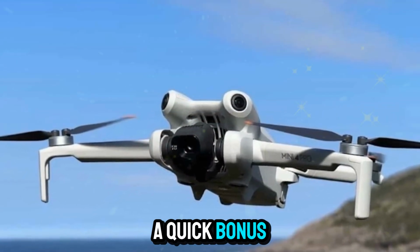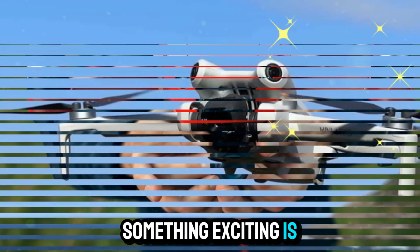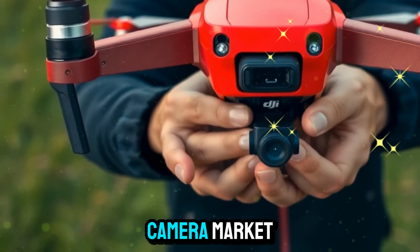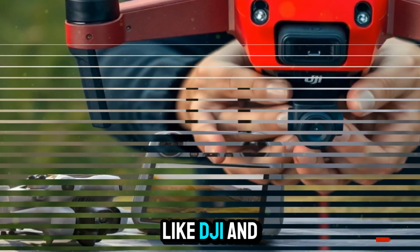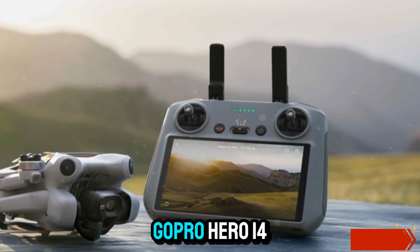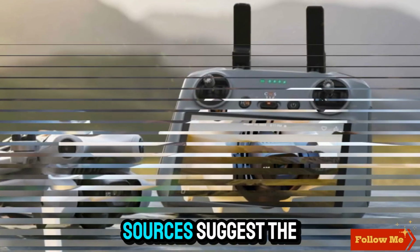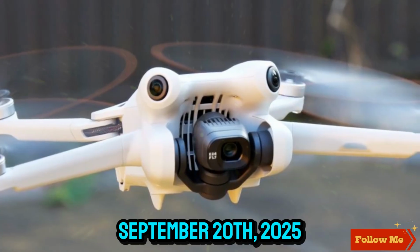A quick bonus: GoPro's next big move. Speaking of industry leaders, something exciting is on the horizon from GoPro as well. For years, GoPro dominated the action camera market, but recently, they faced increasing pressure from competitors like DJI and Insta360. Let's briefly touch on the upcoming GoPro Hero 14 Black, which could be GoPro's biggest comeback yet. Sources suggest the GoPro Hero 14 Black will be released around September 20, 2025.